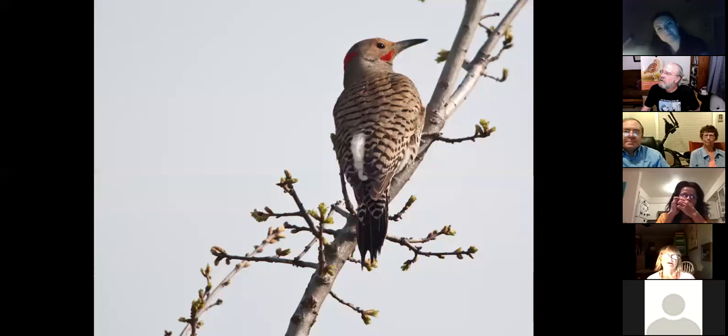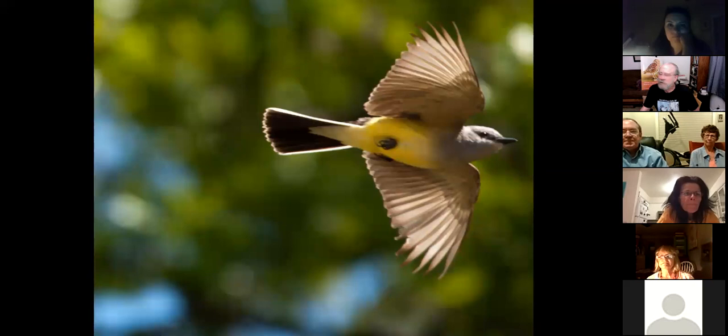Next slide. So this is an intergrade, I believe, between a yellow shafted and red shafted flicker, which they usually occur where the two species cross in the mountains between here and the Midwest. Next slide. Western kingbird. You can spot by the white outer tail feathers, yellow belly.